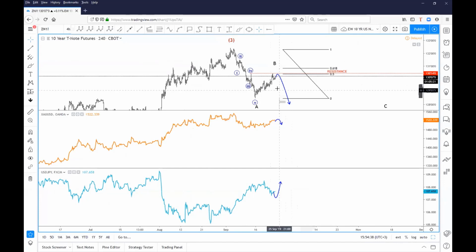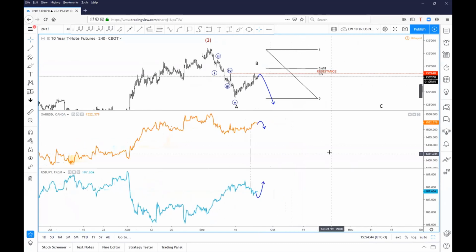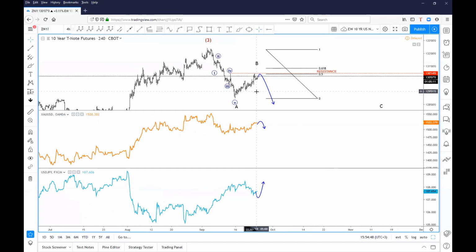By the way, let me add that the bonds more or less look the same as the treasuries. I also view the rebound in bonds as corrective, so I think it is a selling opportunity as well. What I see here, based on correlation, is that dollar yen here at the bottom, which is in blue, should in such a case move to the upside, while gold could face resistance here.